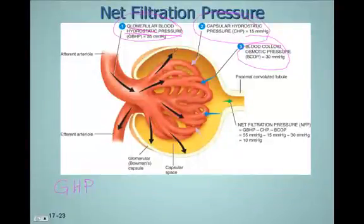Now we have two other pressures that are going to help keep fluid in the blood so that we don't lose too much fluid from the blood into the glomerular capsule. These two pressures pushing in the opposite direction are capsular hydrostatic pressure. So here's capsular hydrostatic pressure. As fluid builds up in here, it creates its own hydrostatic pressure pushing back on the capillaries and preventing more fluid from leaving the capillaries.